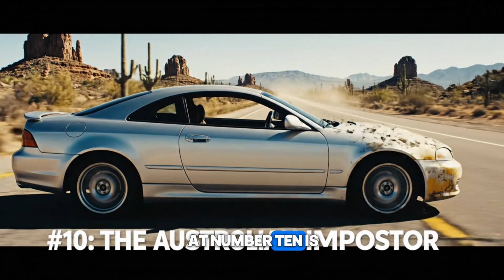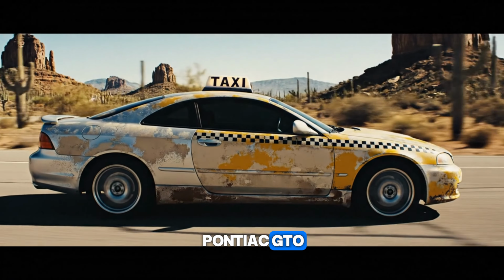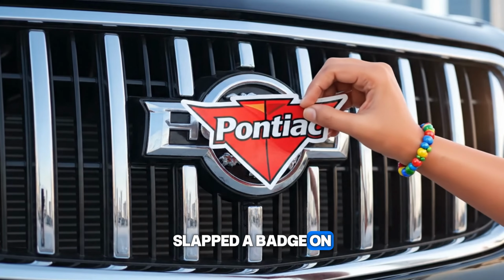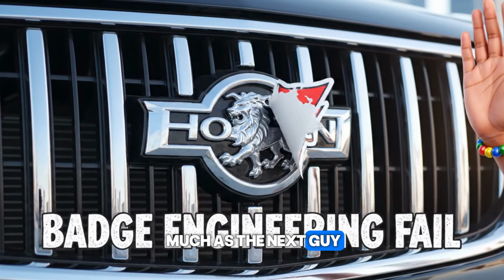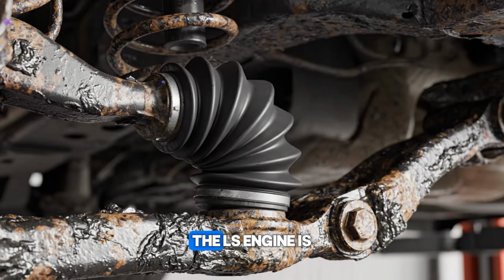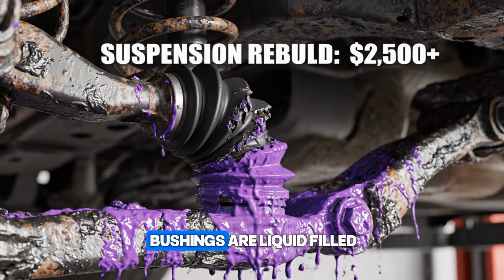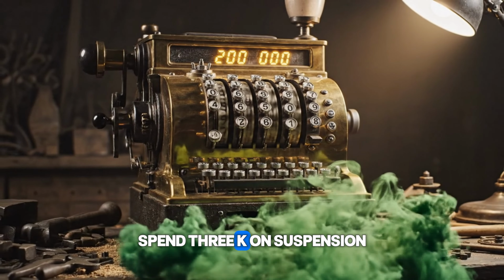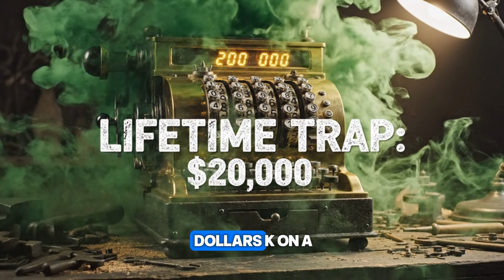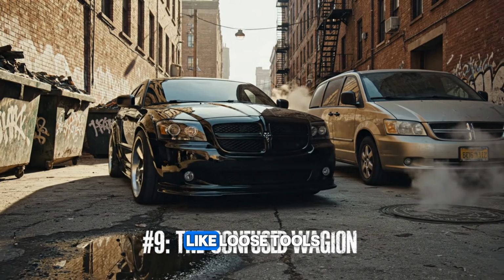Kicking us off at number 10 is the Australian Impostor, the 2004 to 2006 Pontiac GTO. Slapped a badge on it and hoped we wouldn't notice. Now I love a G'day mate as much as the next guy, but the Holden tax is real. The LS engine is great, but the car wrapped around it is fragile. The front radius rod bushings are liquid-filled and notorious for bursting. When they go, your steering feels sloppy. You buy it for $15K, spend $3K on suspension, and suddenly you're in for $20K on a car that looks like a Cavalier.